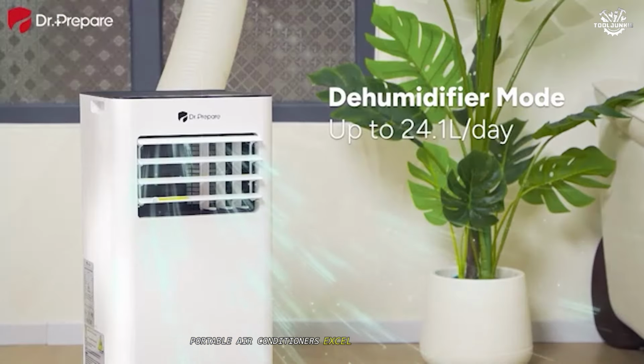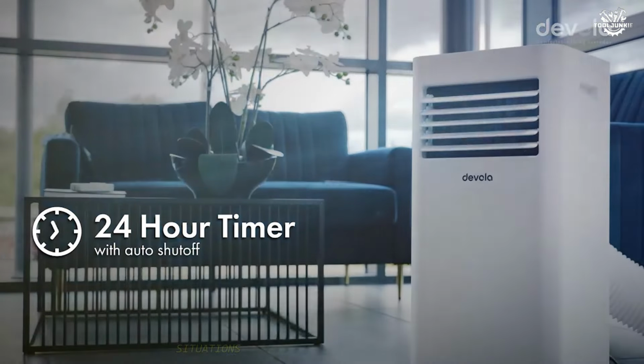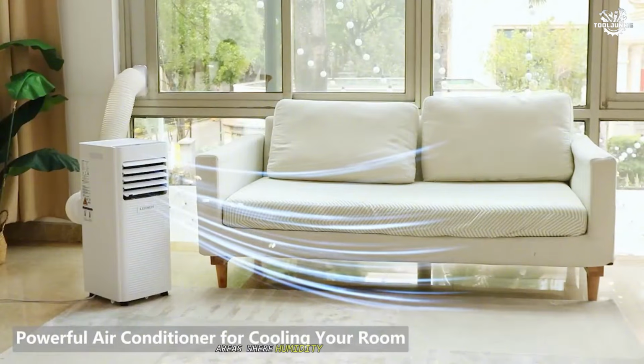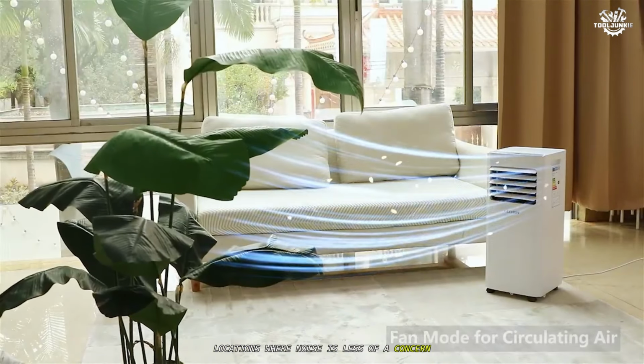Portable air conditioners excel in enclosed indoor spaces, humid environments, situations requiring significant temperature reduction, spaces where consistent cooling is needed, areas where humidity control is important, locations where noise is less of a concern.